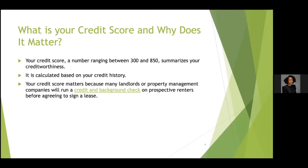Your credit score matters because many landlords or property management companies will run a credit and background check on prospective renters before agreeing to sign a lease. If your credit score is too low, a potential landlord may worry that you won't be able to pay your rent in a timely manner.